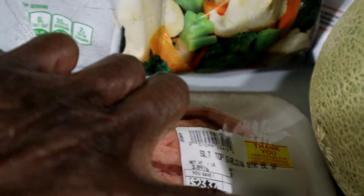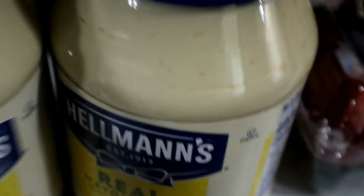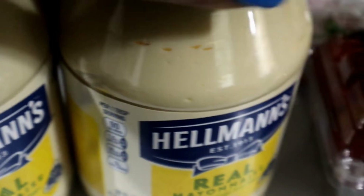Also, I got sirloin. This sirloin here, and it was on sale. I got the Hellman's mayo, $3.99 each. Y'all remember one time I got these for $1.99 at Albertsons.